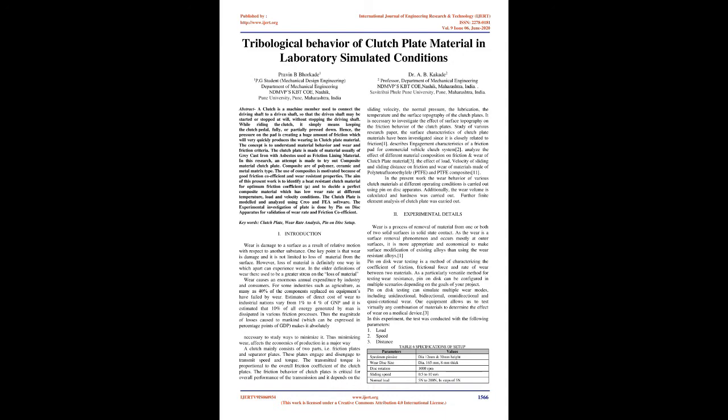Wear causes an enormous annual expenditure by industry and consumers. For some industries such as agriculture, as many as 40% of the components replaced on equipment have failed by wear. Estimates of direct cost of wear to industrial nations vary from 1% to 4% of GNP, and it is estimated that 10% of all energy generated by man is dissipated in various friction processes. Thus the magnitude of losses caused to mankind, which can be expressed in percentage points of GDP, makes it absolutely necessary to study ways to minimize it. Thus minimizing wear affects the economics of production in a major way.